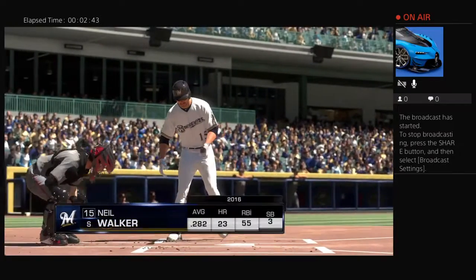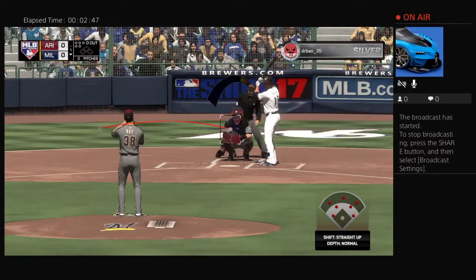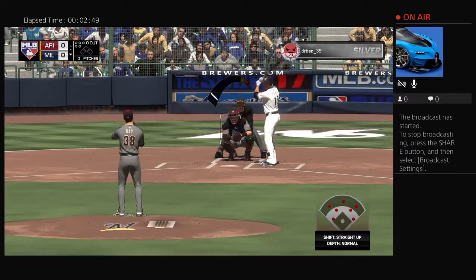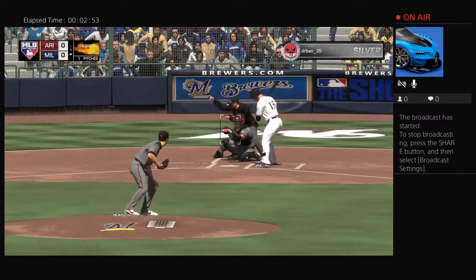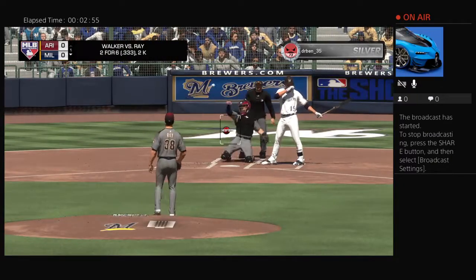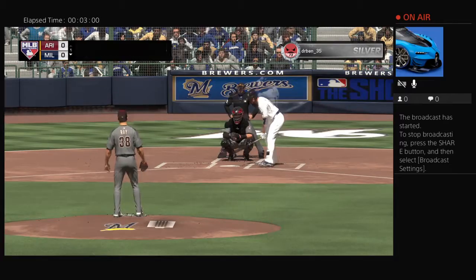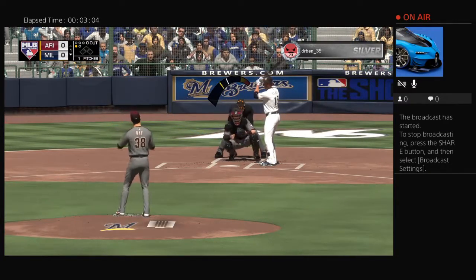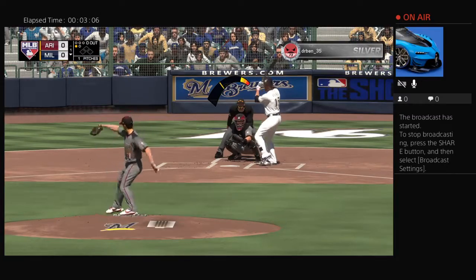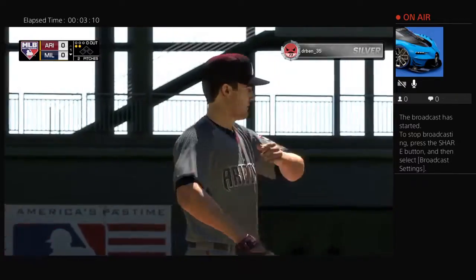Here's Neil Walker. He'll lead things off here in the bottom half of the first. Leading out for the Brewers, second baseman, Neil Walker. And he starts him out with a strike on the outer half. Here's the 0-1. Looks at a slider over the outer half for strike 2.